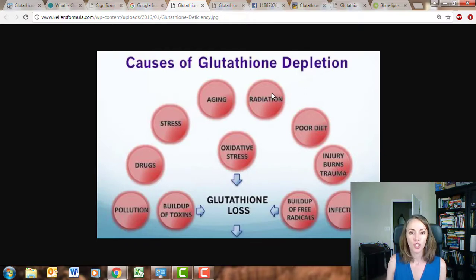Radiation. So we just talked about chemotherapy. Radiation is also a prime source of glutathione depletion. So if you have been through chemo and radiation therapy, you are going to want to look at taking ongoing support of glutathione. And even if you haven't been through that, I recommend this. And so you can imagine if you've already been through that, how much more you might need it.